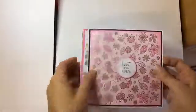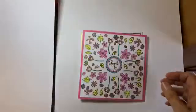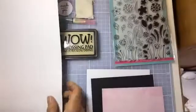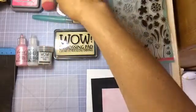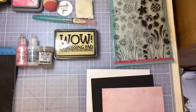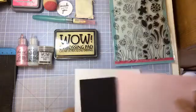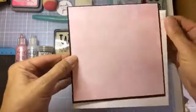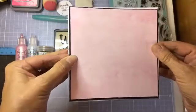Okay, so I'm just going to move the bits of cards so you can see all the bits and pieces that I have underneath, and then I will get started. So here we go. I had laid it all out perfectly. So I've got my piece of pink that was a card that I've cut down into a piece of card that I'm going to layer onto a piece of black, because I do think that black border around it really sets it off. And then I've got a white 6x6 card that's going to go on as well.